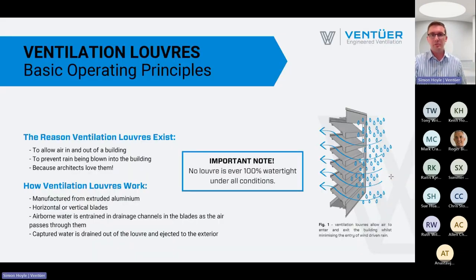So getting onto the subject of our presentation tonight, the basic principles of ventilation louvers. I'm sure we've got an experienced team here. A lot of you this will be second nature to you, but a louver is there to let air in or out of the building whilst keeping the rain out. And whilst we have some very high performing products, and I'll go into some of those in more detail shortly, it's important to note that no louver is ever going to be 100% watertight 100% of the time. By its very nature, a louver is full of holes.